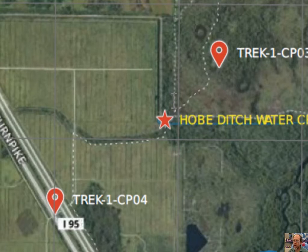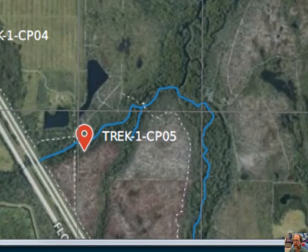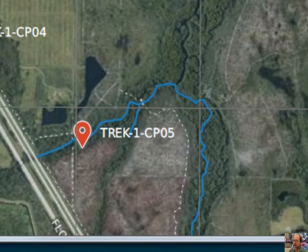From there, they will continue to the Hobie Ditch, swim across the ditch, following the Florida Trail network to a point that was located underneath, between I-95 and the Florida Turnpike. Then it's back out to the east side of I-95, following the Florida Trail along there to checkpoint 5, which is located inside of the river basin on a side channel.